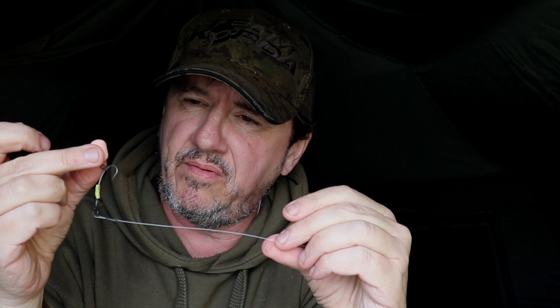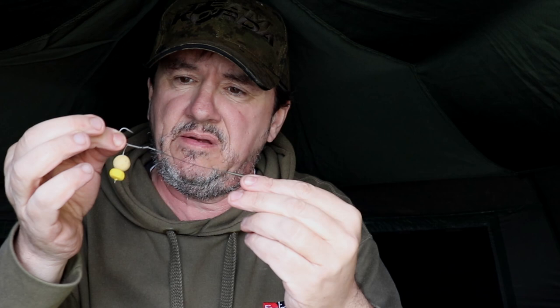And that's my Ronnie rig. That's what I use for all my pop-up and wafter presentations. For bottom baits, I use this little concoction here.